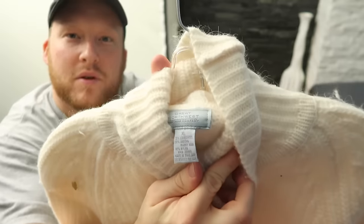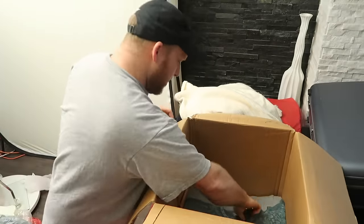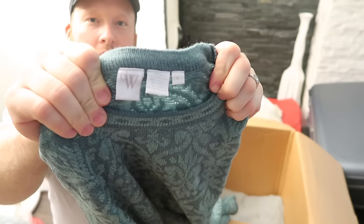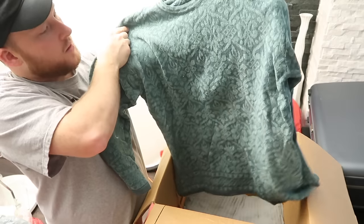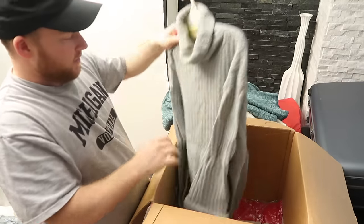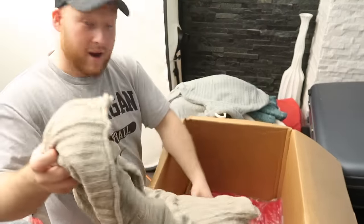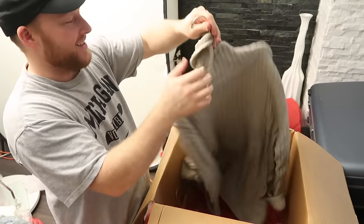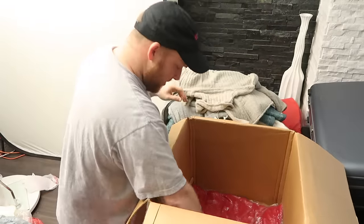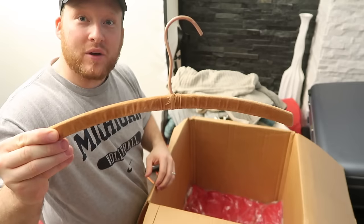Hopefully it's focusing for you guys. Another cool sweater. GW. Here's another one. And another one. GW. And let me guess, another one. Same brand. Yep, same brand. Wow, look at this old hanger. That's an old looking hanger there, huh?